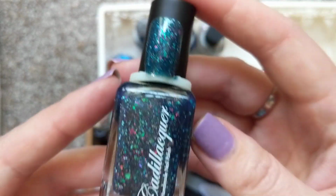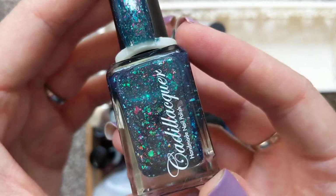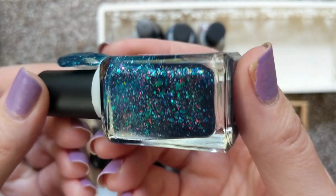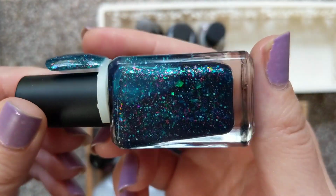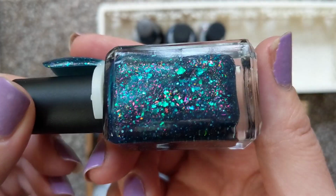Another definite keeper is this one by Cadillac ER. This is called Galaxies, and this is just an amazingly unique polish. I would definitely want to tuck this away if I had to get rid of polishes. This is this deep teal leaning dark blue that's loaded with rainbow flakies in a number of different sizes and probably different kinds of flakies as well.